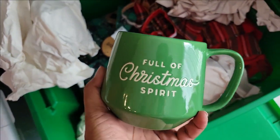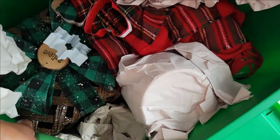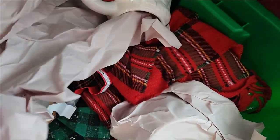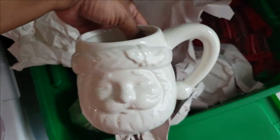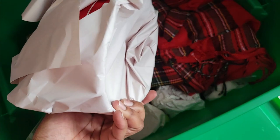These are all of our Christmas mugs. So there's one here, there. There's some there. This is one that I got, I think, after Christmas clearance from Hobby Lobby. This one here. So there's some in here. So when I do my hot cocoa bar, you guys will see all of those in detail.